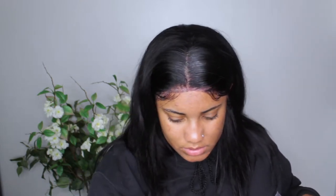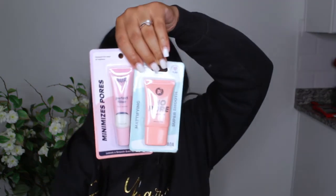The other stuff that I got, everything out of here. Okay, so I'm just gonna show you guys the stuff that I got really quick. I got the soft base eye primer, in a nude color. This is for when I put on eyeshadow and stuff, you know, I could be fancy. I got two primers for no pores. One is a perfect filter that minimizes pores, and the other one is a no pore. This is a mattifying primer, but they both minimize the appearance of pores.